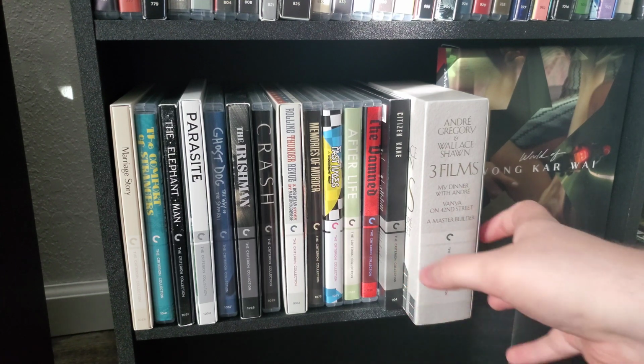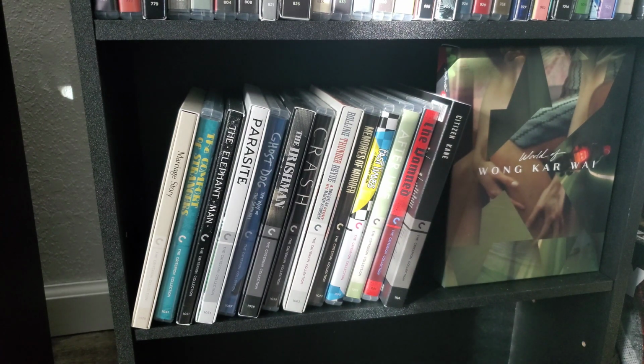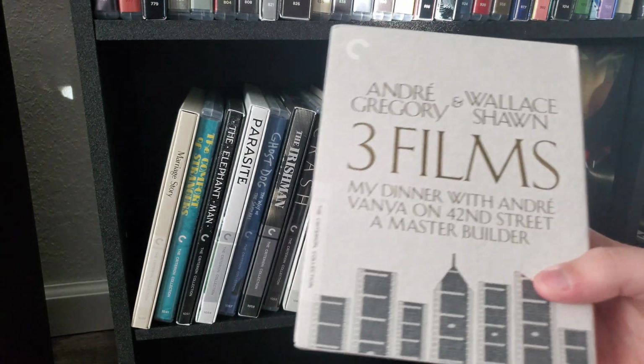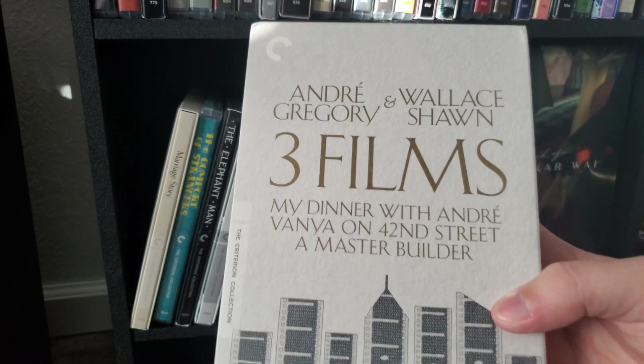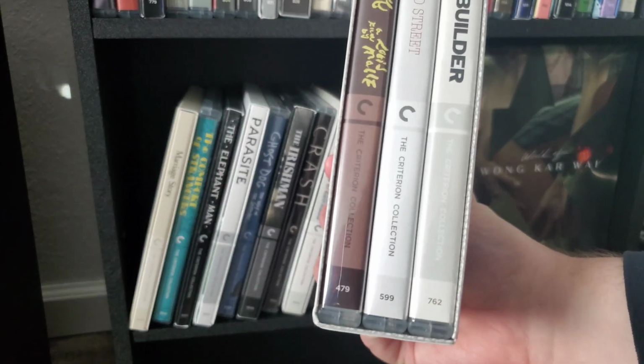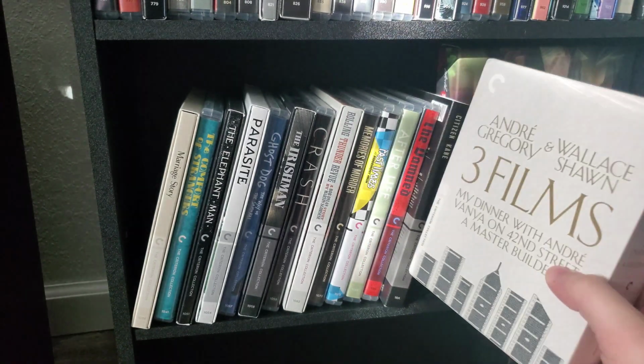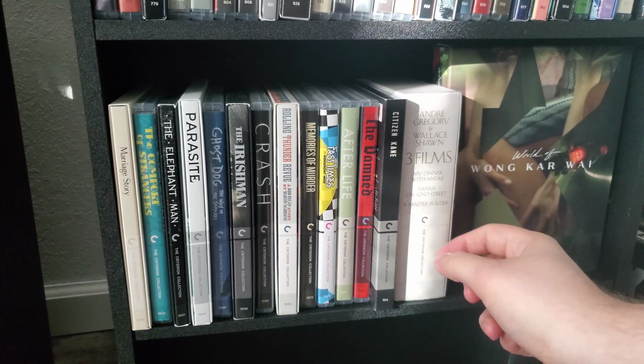However, as you're going to be able to tell, the inside titles all have spine numbers, but I just chose to put it at the end. So I have the 3 films box set from Andre Gregory and Wallace Shawn. And you can see the 3 films included there. They do have spine numbers individually when they were released individually, but I just put this at the end since the set itself has no spine number.